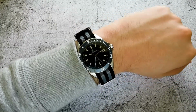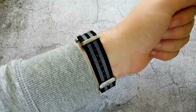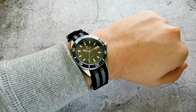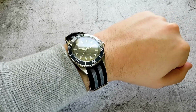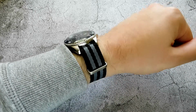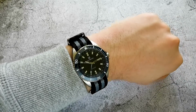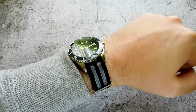So there it is on the NATO strap. I think it actually looks pretty cool on the NATO strap. I'd probably have it on this if I was to keep the watch. I'm not sure if the black and grey really goes with the black and blue of the watch. It might be better with just a plain black strap. But NATO straps are cheap, you can probably get your own, and it's probably a bit of a strap monster. You can put different straps on this and it'd look pretty cool.